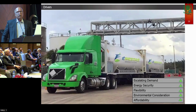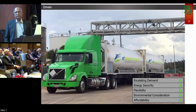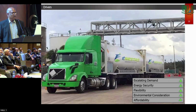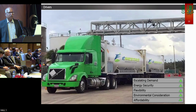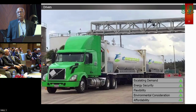The drivers for the VLNG business are all showing a positive trend, starting with the escalating demand, as we have already established. Most of my respected speakers have established that the demand will always be there, considering that a country of 240 million people is growing at a rate of 2.5% every year. So the consumers are there, and they are in need of energy. Energy security is also an essential part of the growth of a country. If you have issues with energy availability, you can forget about the industrial growth of a country. So we need to address that. We are talking about energy security.